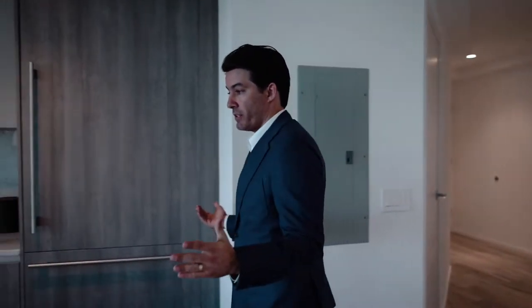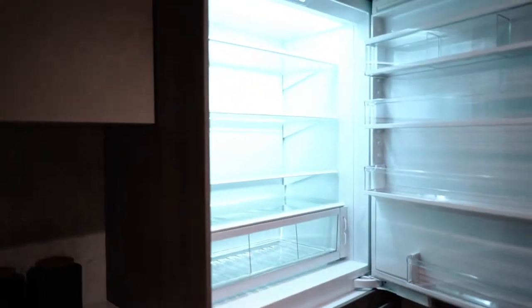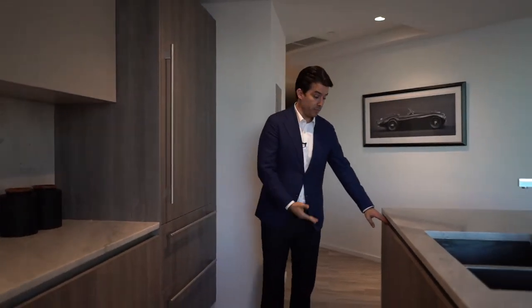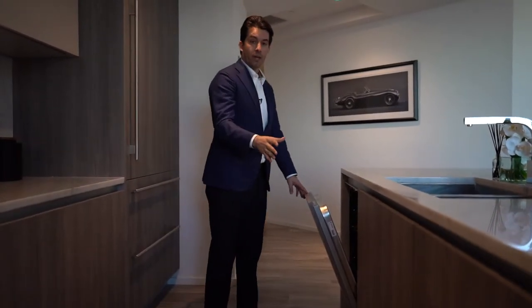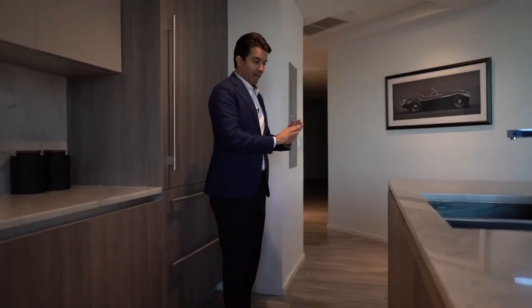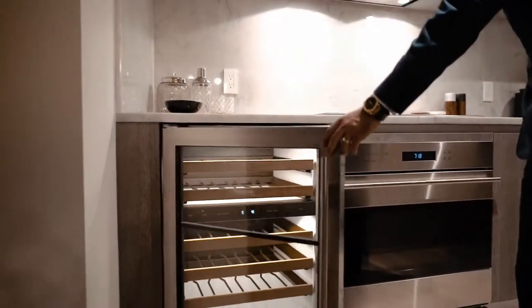But look at this kitchen, for example, right when we walk in. All Sub-Zero and Wolf appliances. I love these panel-ready refrigerators and dishwashers. This panel-ready dishwasher, actually, I did something very similar in my house. I don't like the stainless steel plus panel plus more stainless steel. It kind of chops up your kitchen a little bit too much. I like the way this is, nice and clean and sleek. All of the cabinets have soft-closing hinges. Beautiful wine cooler by Sub-Zero as well.